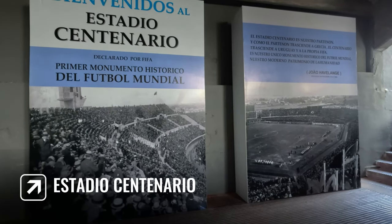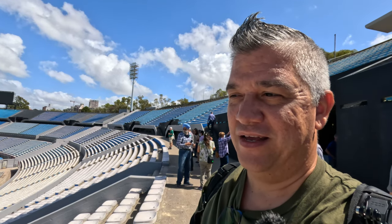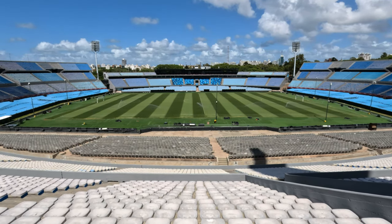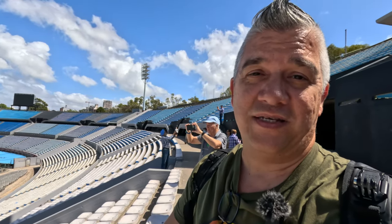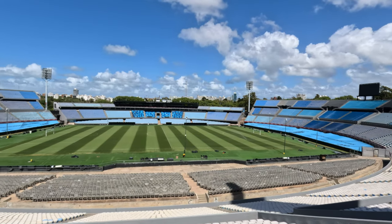Now we are at the Estadio Centenario, which is the stadium and the football museum, that hosted the first World Cup in 1930, which Uruguay won, in case you didn't know, and getting my first view of the pitch. This stadium hosts about 65,000 spectators, and I have seen so many South American matches, the Copa America in football, the South American version of the Euro Cup, which is also very much watched on this side of the continent. And I've always loved the Uruguayan flag and the light blue color of it.